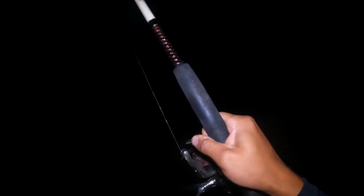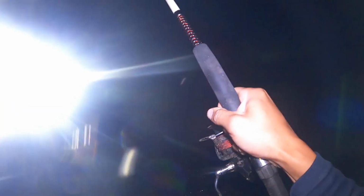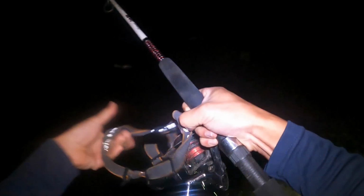All right, this one almost spooled me. This one's quite a fighter and a runner. All on worms, of course. Pretty sure this is a gato fish. This has got to be one of the gato fish. Can't be anything else, really. All right, man. Let's see what we can actually do here. This is one of the gato fish, for sure.